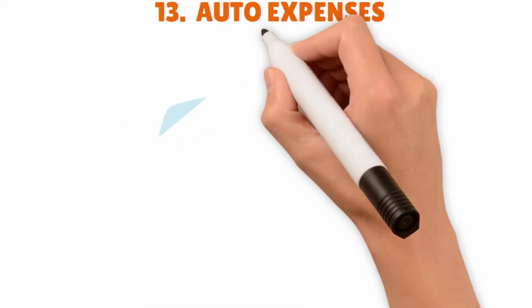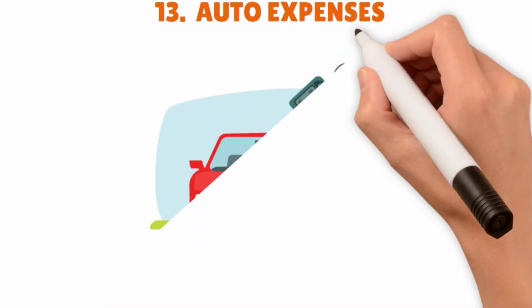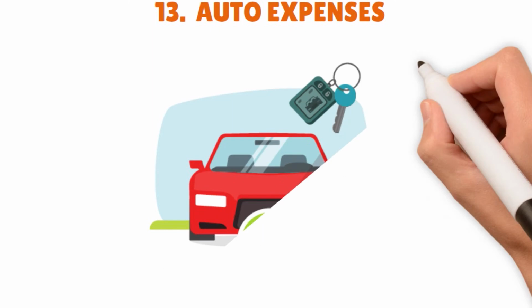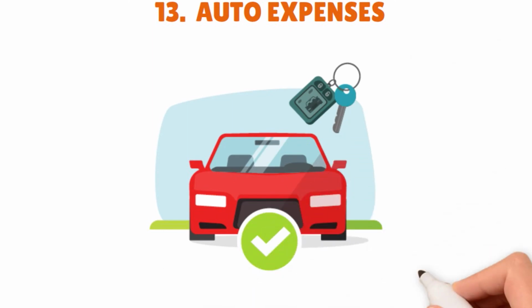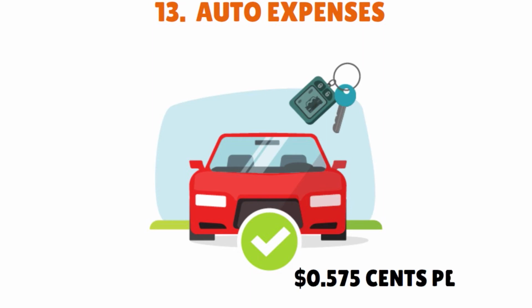Number 13, auto expenses. So if you have a car for business purposes, you can usually deduct anything considered a car expense. Nonetheless, and I want you to remember this, you gotta have records that prove business usage as well as keep track of your miles. And conversely, you can rely on the IRS standard mileage rate, which is currently 57.5 cents. And this is per mile.